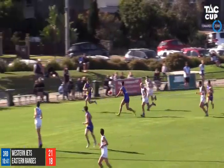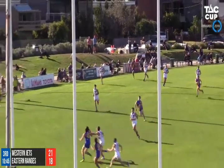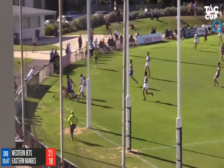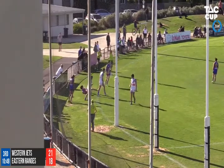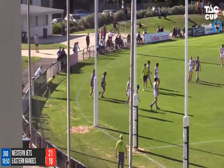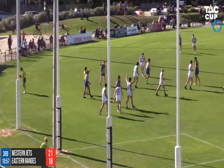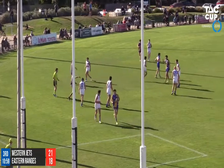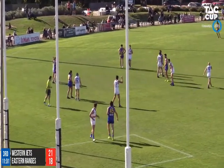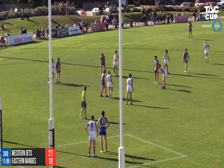Over the back it goes. We've got a runner here. If they can just straighten it up towards full forward. Downfield kick. Big umpire. We've got a one-on-one. Oh, juggled over the line out of bounds. Just not quite gathering it in there, Aaron Clark. So they've got another opportunity here, the Jets. They've had a fair bit of it this quarter in this forward pocket. 21 plays, 18, the Jets in front.